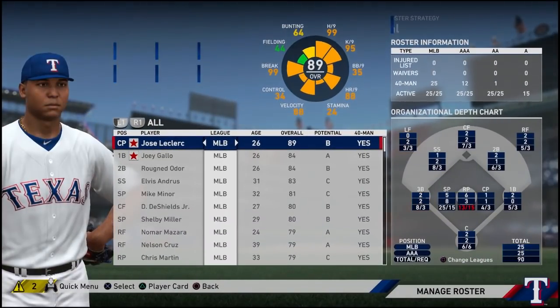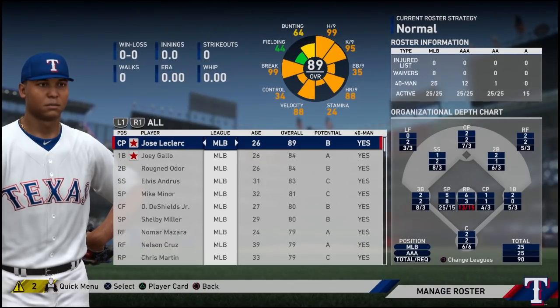However, they did not. So Nelson Cruz ended up changing his number back to 17, which he's known for in the Texas Rangers fan base, I'm pretty sure. And there's your 25-man roster.